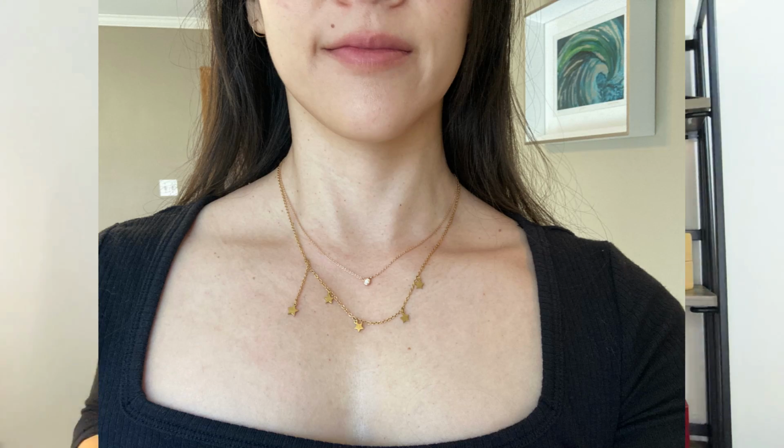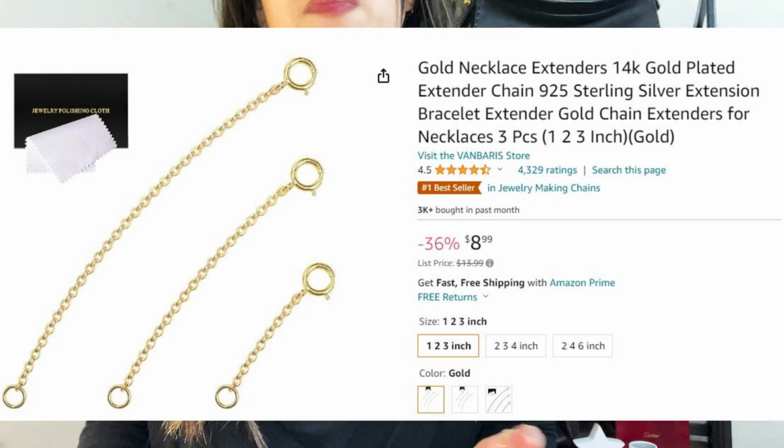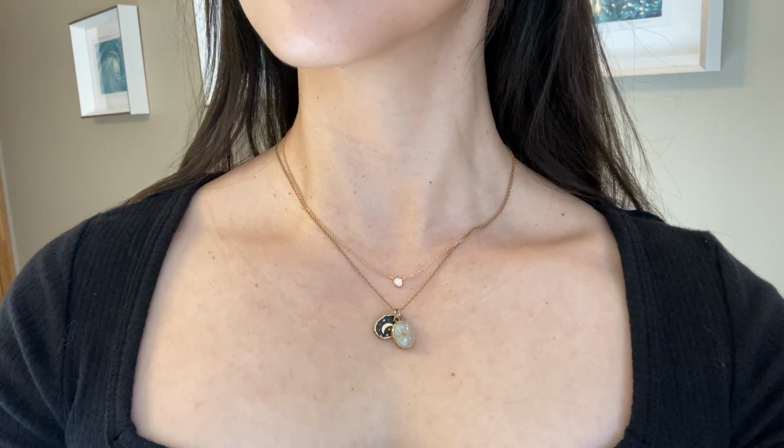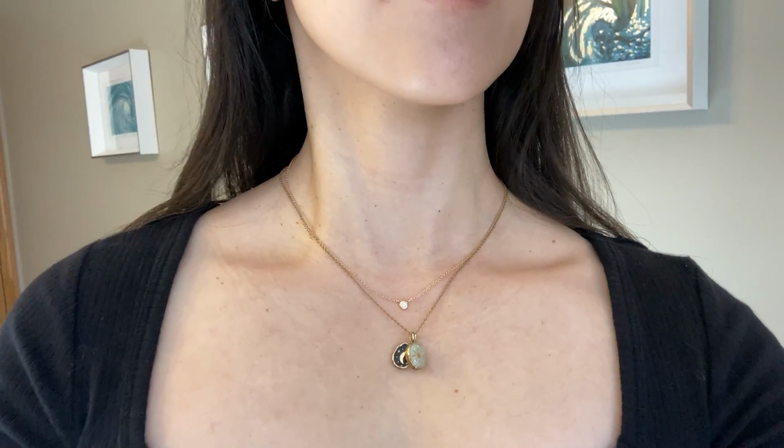Now, when I'm feeling extra, I will either double them up or wear all 3 of them together. But when I do wear more than one, I have these chain extenders that I bought from Amazon that come in different lengths, which means I can constantly rotate how I want these necklaces to be layered, which helps to keep my small necklace stack fresh and exciting.